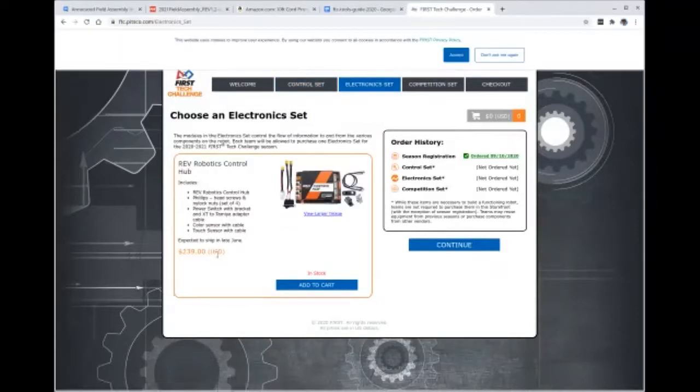Then the next part, and as far as I'm concerned, every team should just buy one of these every year from the First storefront. So this is a control hub. When you get the control hub through the First storefront, it's significantly cheaper than buying it directly from Rev. First of all, the price is lower, 240 versus 270, which is the best price you can get on the Rev website, or maybe 265 or 255, but it is cheaper.